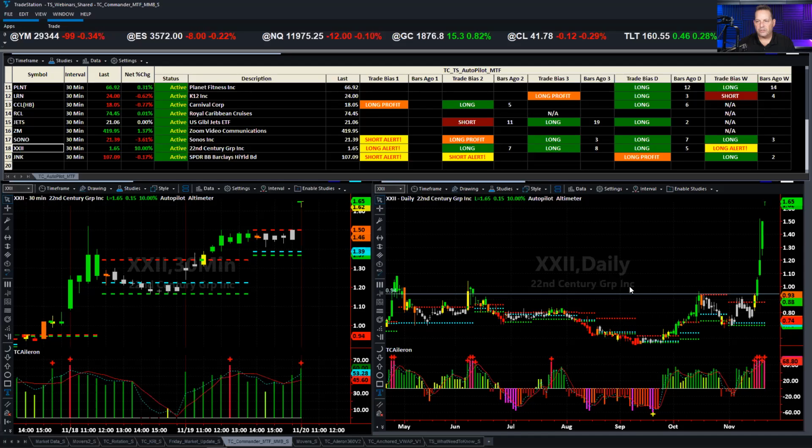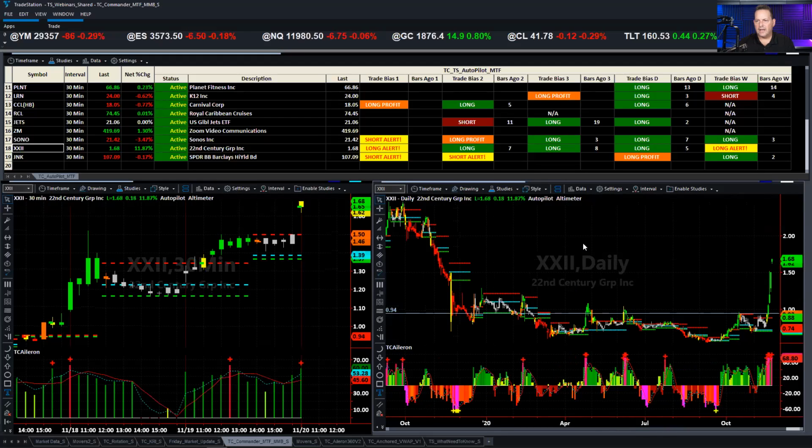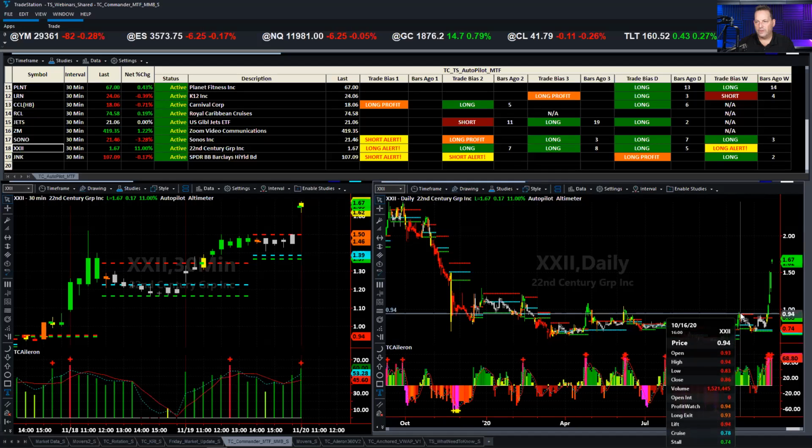XXII, 20th Century Group. They have something to do with smokeless tobacco or vapes, cigarettes in that area. Look at this thing go. It broke out above our resistance point, and you saw the momentum was doing really well and it just went from about $1 up to $1.65. Those of you who like to play that area, interesting.